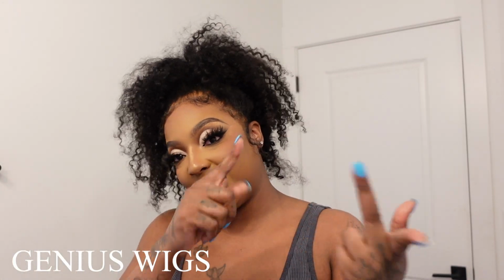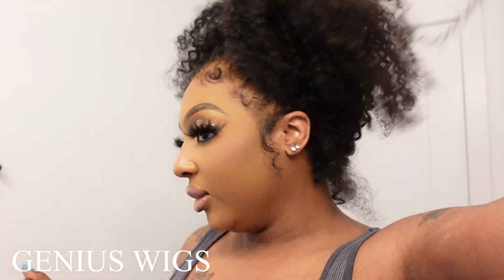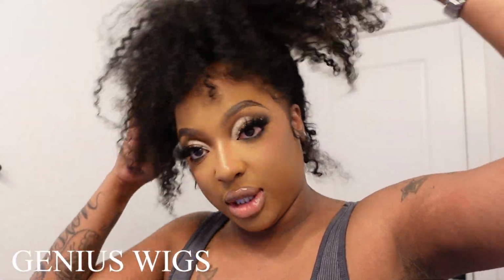You get the scalp, you get the edges. All you do is put it on your head, okay? I did over pluck it a little bit, but that's why we got the pineapple ponytail. You can't even tell.